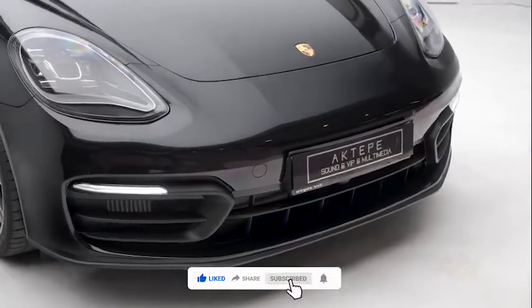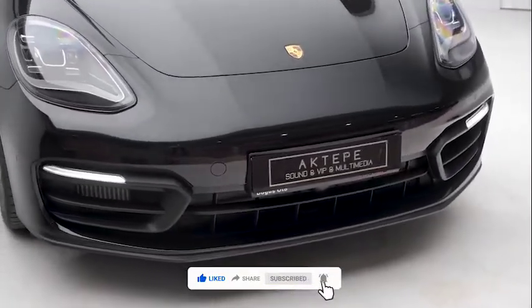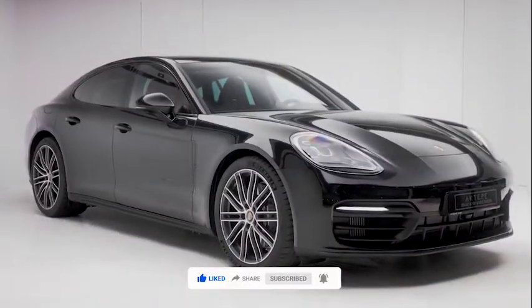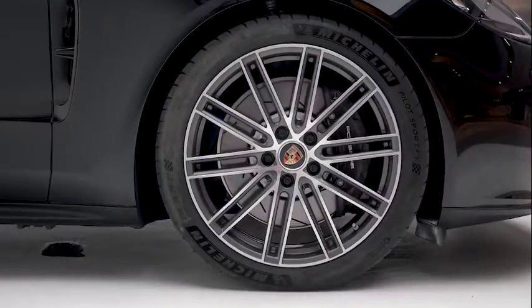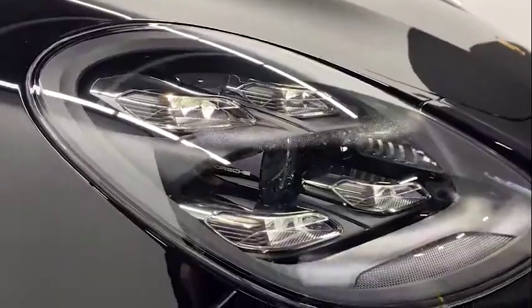So here we go. The Panamera can be confused with the all-electric Taycan, but the 443 horsepower 4S hatchback is a desirable four-door for those who aren't ready to adopt an EV.